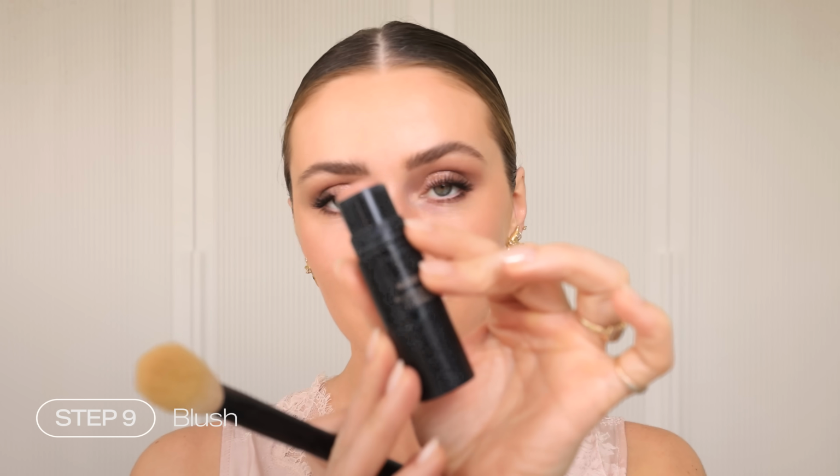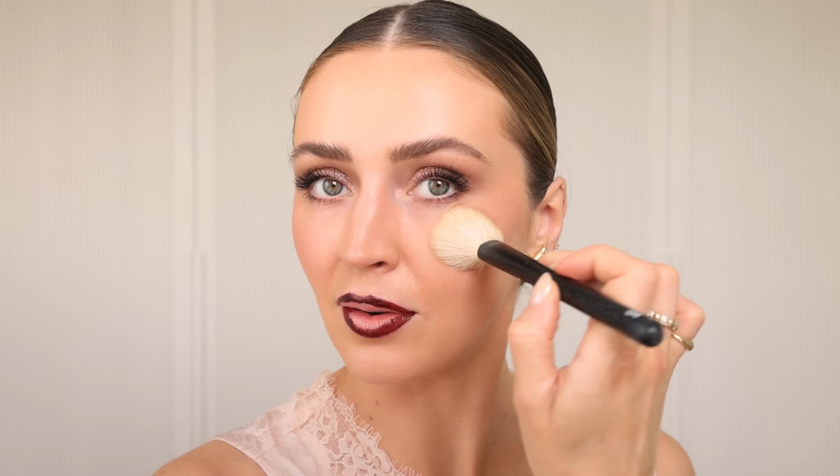Then we're gonna go in with blush, and this is the NUDESTIX Bareback blush. This is one of my most worn favorite blushes of all time. This was my wedding day blush, and I also just happen to think that it's the perfect special occasion blush, clearly. So I'm applying that right onto the tops of the cheeks, and I'm just gonna take that down across the nose, and that just gives the most natural looking flush. I'm obsessed with this color.